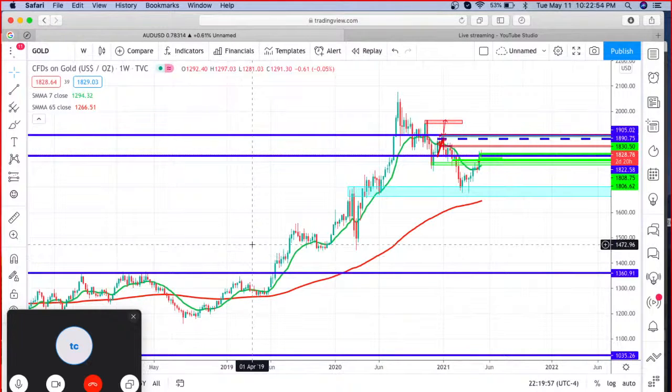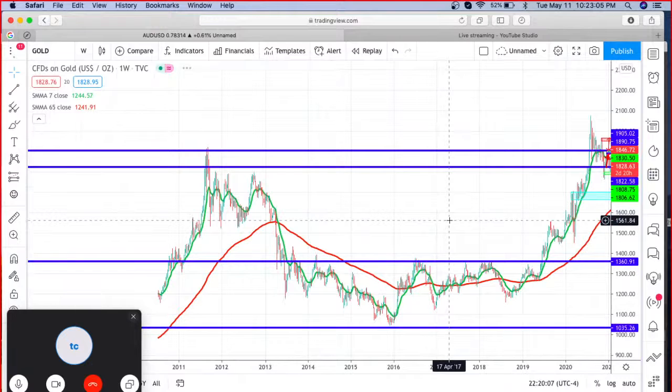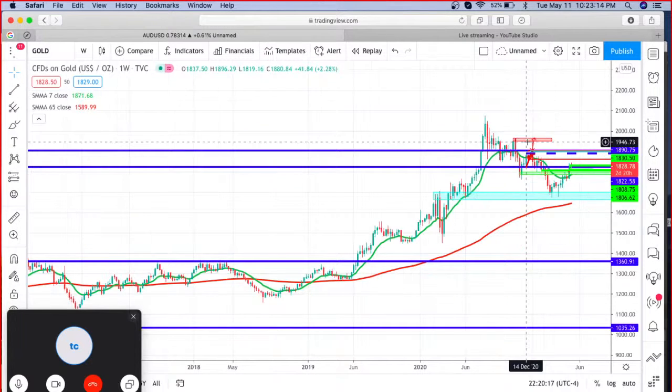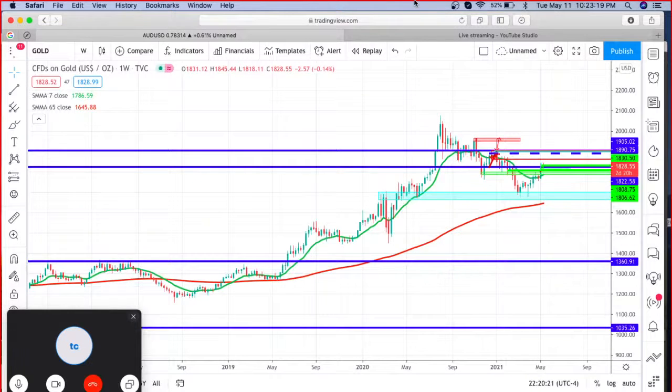So let's be very, very clear. The overall trend is still up. The overall trend is still up. We're just currently going against the market trend. It hasn't broken above these prices at 2,000. So until that happens, we would have to follow suit on this consolidation. So let's drop down to the daily.